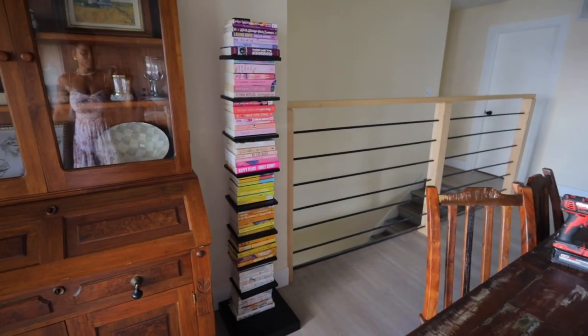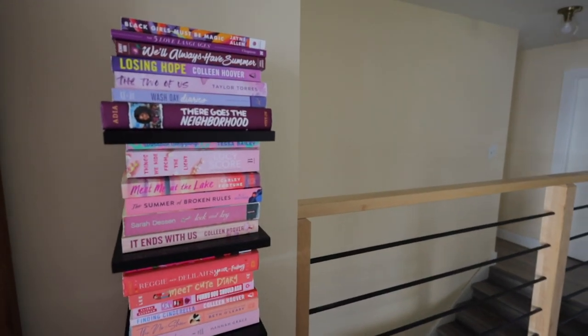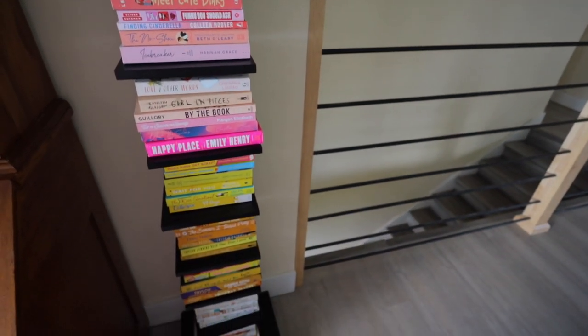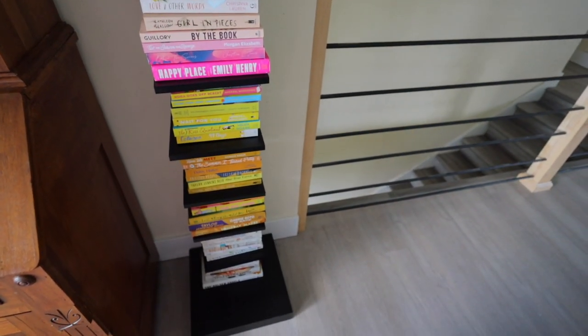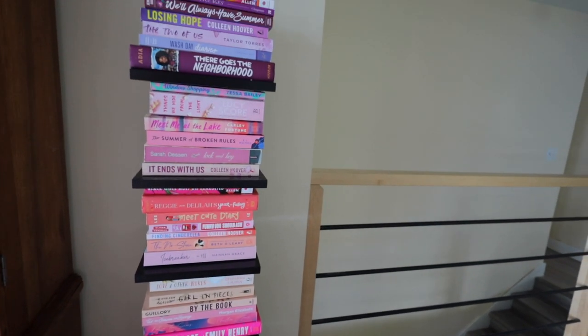So let me show you guys what it looks like. I absolutely love, love, love how it turned out. You guys can see that there is tons of space for books on the shelf. So I will definitely link it below. I think it's the perfect size. I do think I'm going to have to get another one because this is already full.